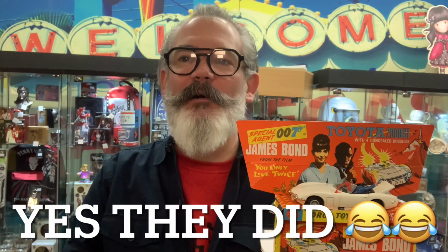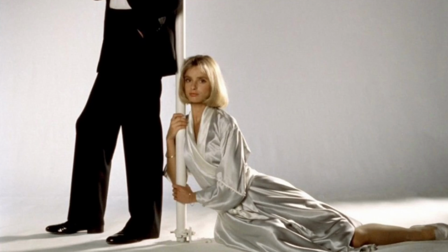A quick history of the Toyota 2000 GT. This week I'm not going to do a speeded up version of the history because I asked everyone about it last week and they hated that bit, so I'm not going to do that, and I'm not going to take the mickey out of Timothy Dalton either. So the history of the Toyota 2000 GT. The Toyota 2000 GT is a very, very pretty car.